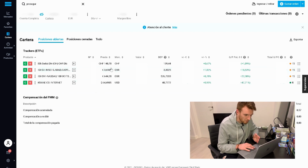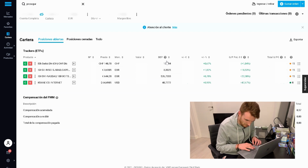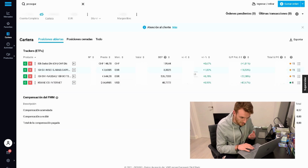You can see here what the current trading price is on the market, the currency that it's in, and the current value in this column. Here you've got a column called the break-even price, and what it essentially shows is the price at which you would be either making a profit or a loss, taking into account any commissions that you paid on your investment as well. Then you've got the plus or minus in euros for the day and the percentage.